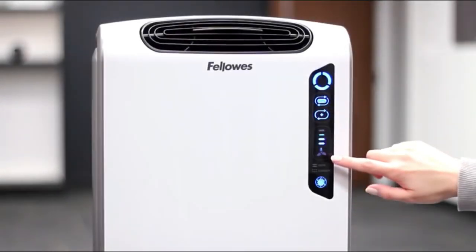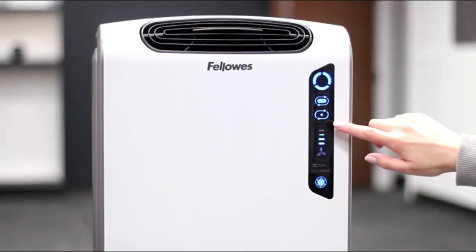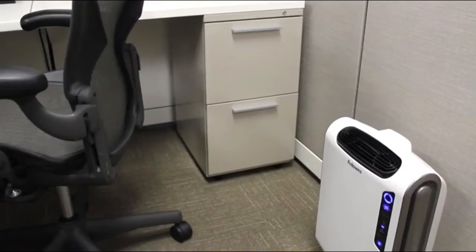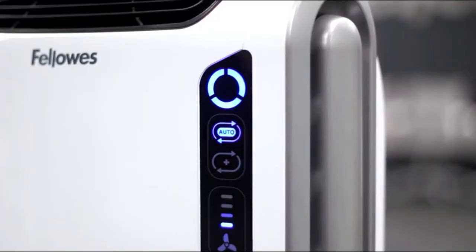The AeraMax air purifiers all have user-friendly touchscreens. The AirSmart sensor monitors the air quality and automatically adjusts the fan speed to keep your air purified. The lights will also change from blue to amber to red to indicate the level of impurities in your air.